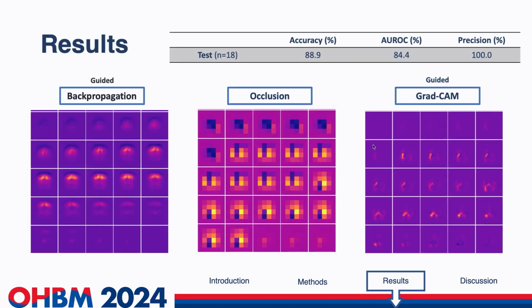So just to show you some of the results that we attained visually, first of all, you can see the model performance at the top of this figure, but model performance was not the goal of this study. We're more interested in the explanations. And you can see here the different heat maps across slices for the three methods. Unsurprisingly, occlusion gives us quite a noisy map because you're occluding patches of the image at a time.